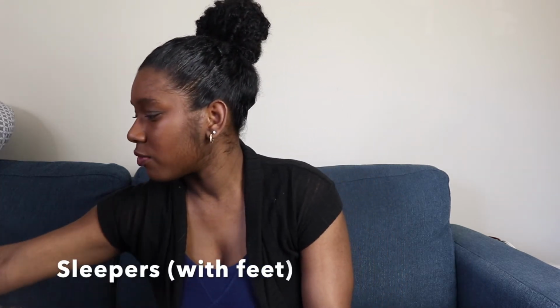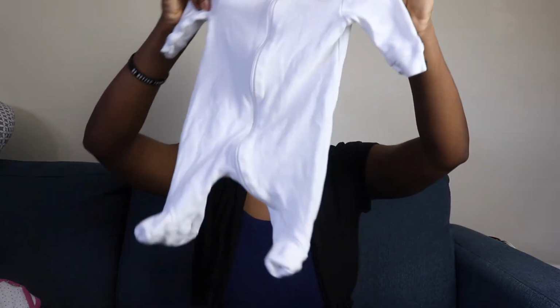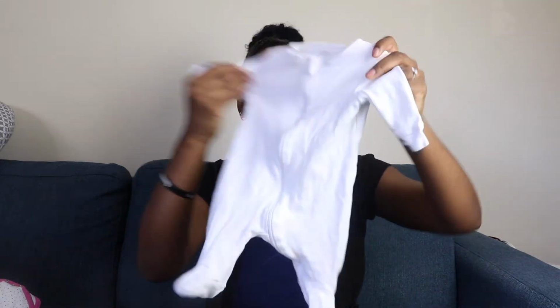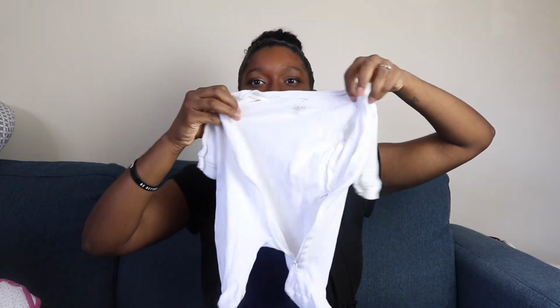When she first came home from the hospital, what we used is these onesies. These are awesome. What I would recommend is getting onesies with feet on them, so you don't have to worry about socks falling off, because honestly, we don't even go anywhere. It's a pandemic and we've still lost socks. So you want sleepers with feet, and these are easy zip-down sleepers. When she first came home from the hospital, super easy. They're still pretty easy, but it's getting pretty hot now, so I don't use them as much.